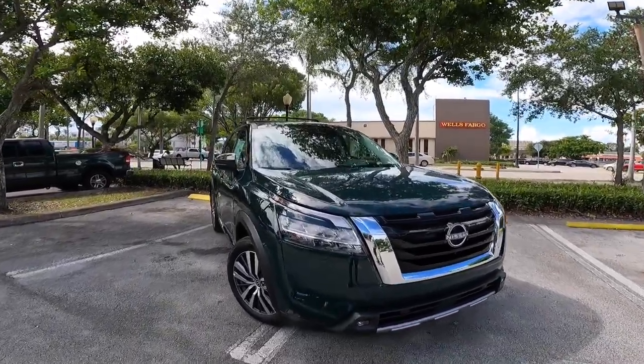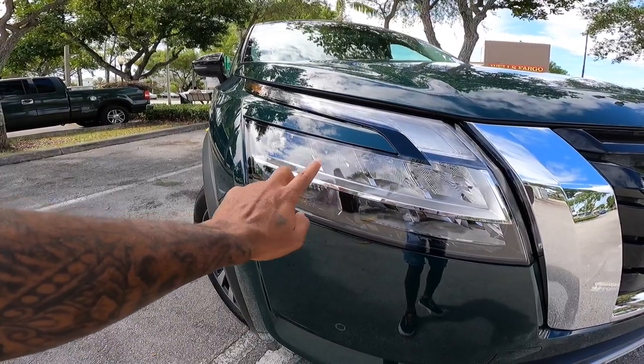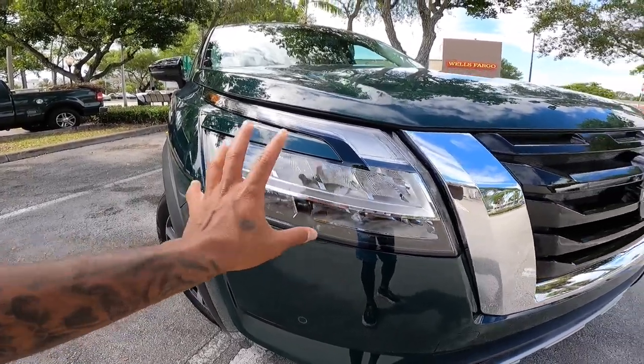Looking at these headlights here, this is the LED daytime running light on the upper portion here. Also with these multi-reflector LED headlights with an automatic low and high beam. The turn signal is going to be an incandescent bulb. On all trim levels, it's going to come with the incandescent bulb, even on the Platinum model here.